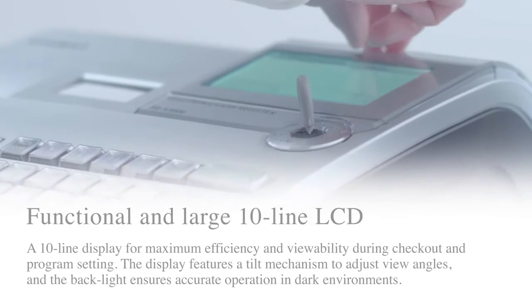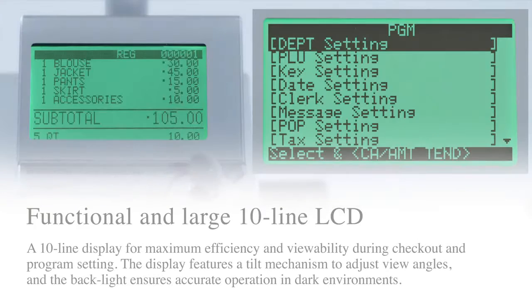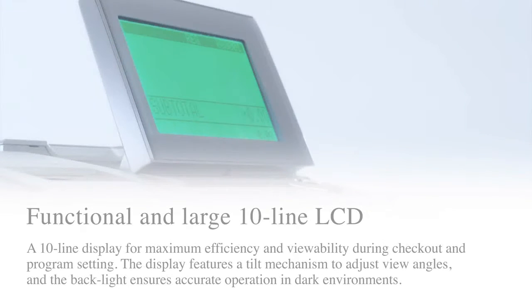Large LCD with 10-line display is the first for a cash register of this class. Not only registration has become easier, various settings have become smoother as well. Also built with an adjustable tilt mechanism for easy viewing, and a backlit LCD display will provide high visibility in a low-light environment.